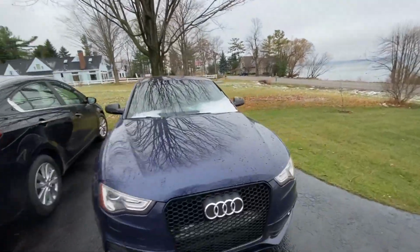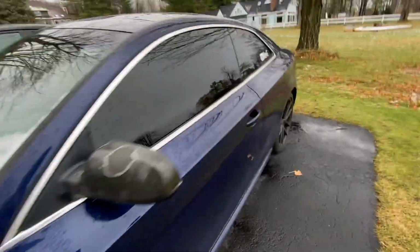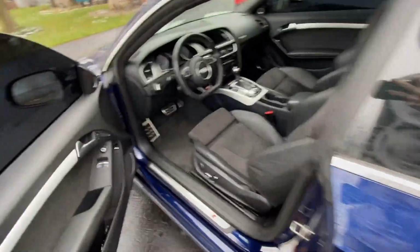Little snow this morning. It's not too bad. We don't have to break out a scraper or anything, thank goodness.